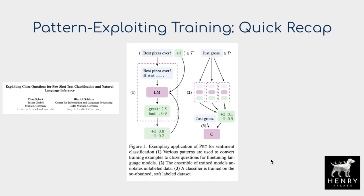So the pattern exploiting training idea is a way to leverage pre-trained language models for downstream supervised learning tasks. So the idea is distilling the knowledge learned from these generative language models into discriminative tasks like Yelp review classification or natural language inference. So we take the data that we have and we insert these patterns. The original data might be something like best pizza ever, or we'd imagine a much longer Yelp review having been written, and we'll append this pattern. It was mask.